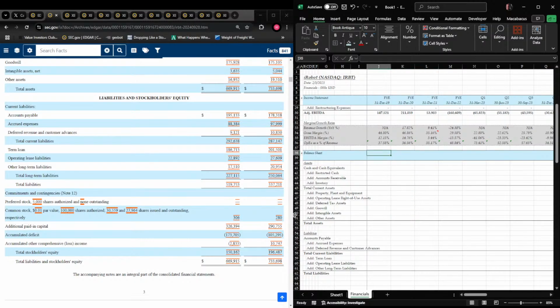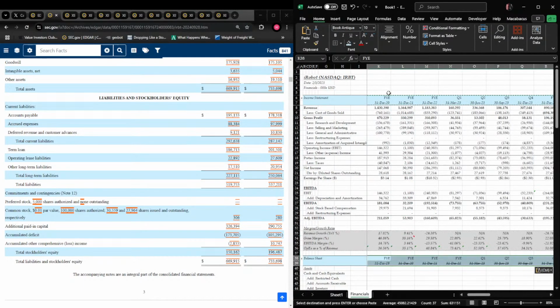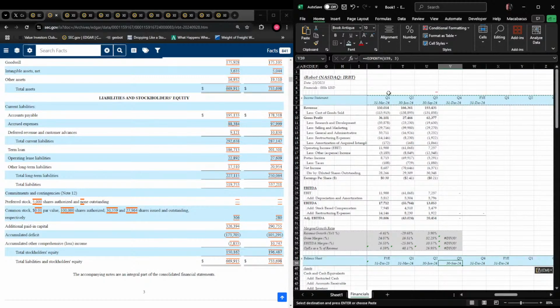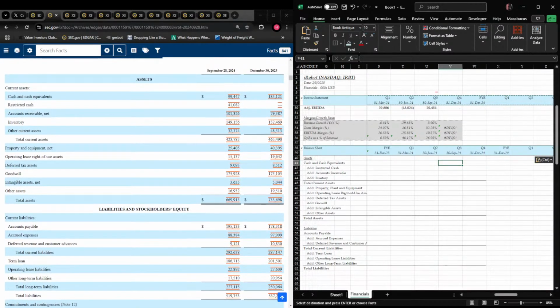All right, let's start entering these in. We'll just copy down the time periods. And here is their most recent quarter, September. So let's get this in. They have almost 100 million in cash and cash equivalents, 41 million in restricted cash, and property, plant, and equipment of 25 million. Boom.